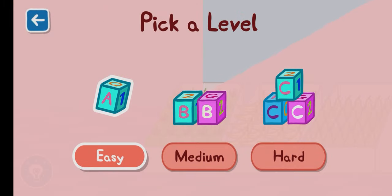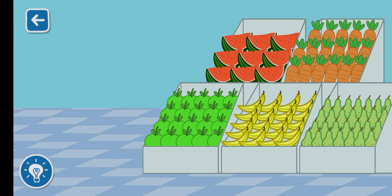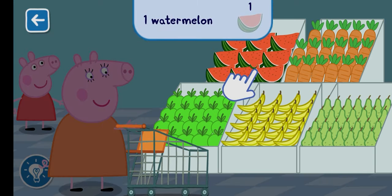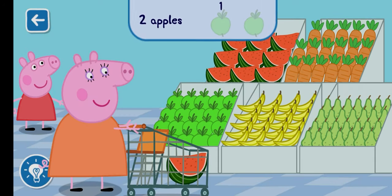Pick a level for this activity. Hard. Peppa and Mummy Pig are doing some shopping today. Can you find 1. Watermelon to add to the trolley? Can you find 2. Apples to add to the trolley? Well done!